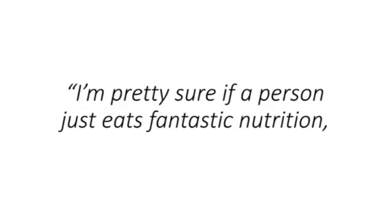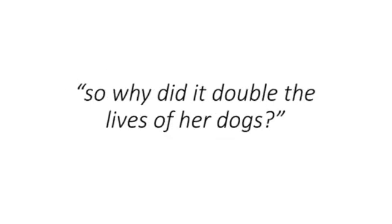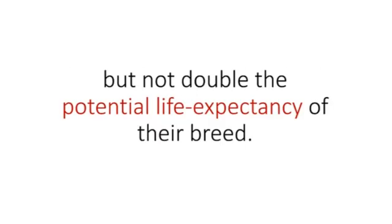But still, you got to wonder. I'm pretty sure if a person just eats fantastic nutrition, they're not going to live twice as long as the average human. So why did it double the lives of her dogs? Well, here's the kicker. Here's the secret dog food manufacturers pray you never find out. Yes, her dogs live double the national average, but not double the potential life expectancy of their breed.